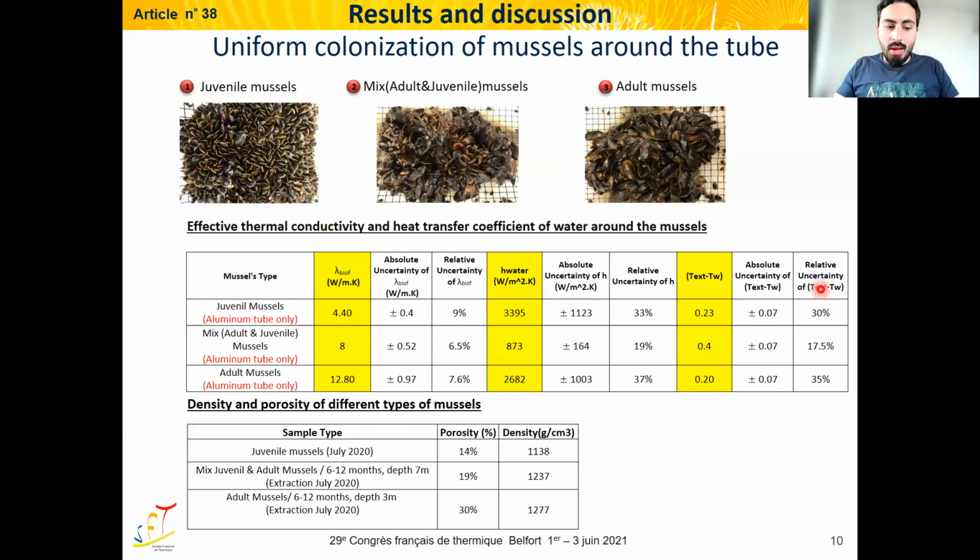Moreover, the relative uncertainty reached 19 to 37%. This important relative uncertainty comes from the position of the external thermocouple and the temperature difference between the outer layer of mussels and the water temperature.